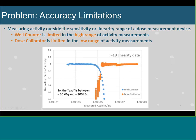So to walk you through this graph, the y-axis is a relative measure of the performance of the device. If it's 1, it means the device is working properly, making good measurements. Anything outside of 1 means it's not doing so well. So this is effectively the efficiency of the measurement. And we have data for a well counter and a dose calibrator. The well counter performs very well at low doses down here.